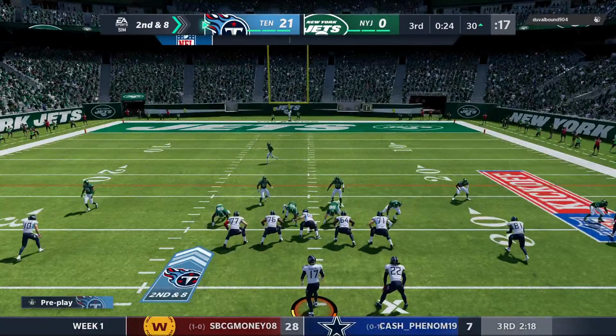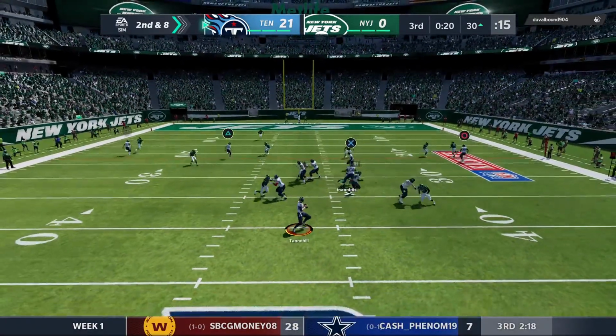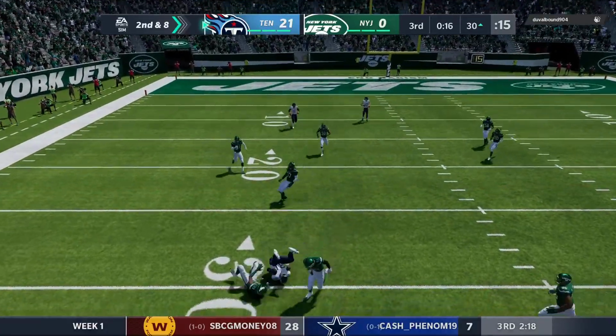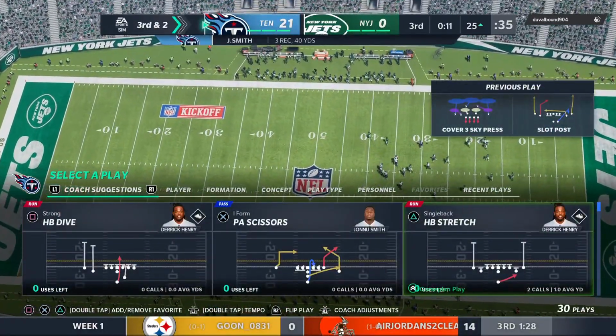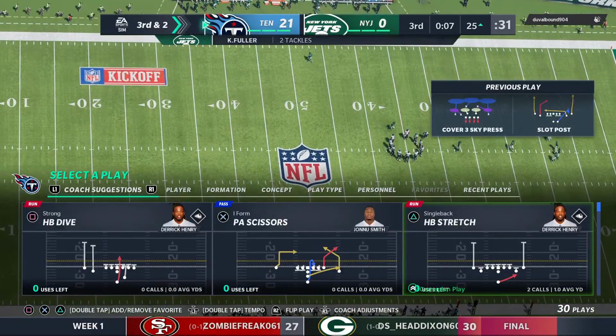Here's 2nd and 8. From the gun, here's Tannehill. Over the middle to Smith. And he stopped right at the 25 after a gain of 5. To Jonnu Smith, a 5-yard pickup on the play. And it's 3rd down.